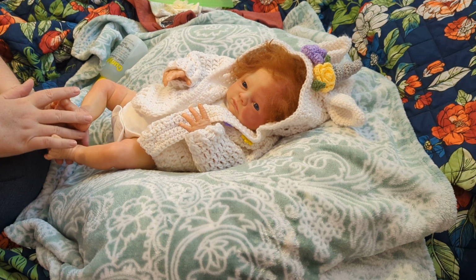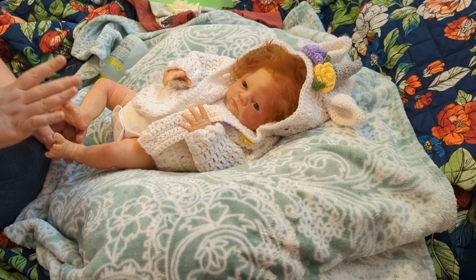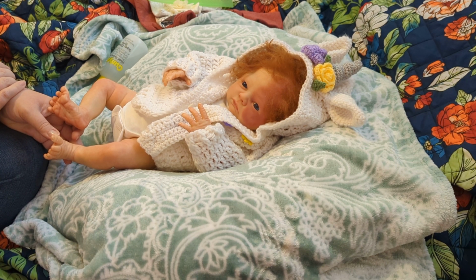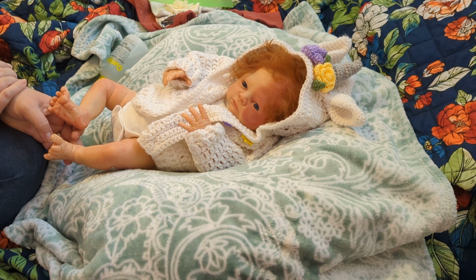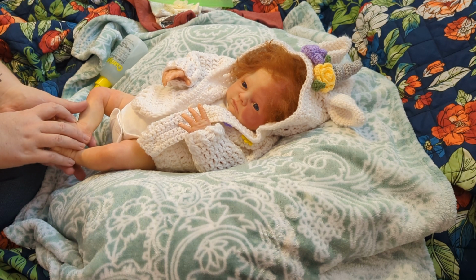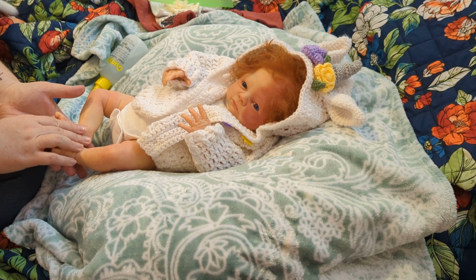So it is Sunday, and I am going to do a theme that I have not done before. It's a theme hosted by my very good friend Diane over at her channel, Lindy Bloom Nursery. She has a Sunday theme called Snuggle Sunday, where we dress one of our babies in something very warm and snuggly. I've picked out a perfect little outfit for this girl that I think is going to fit her little personality pretty perfectly.